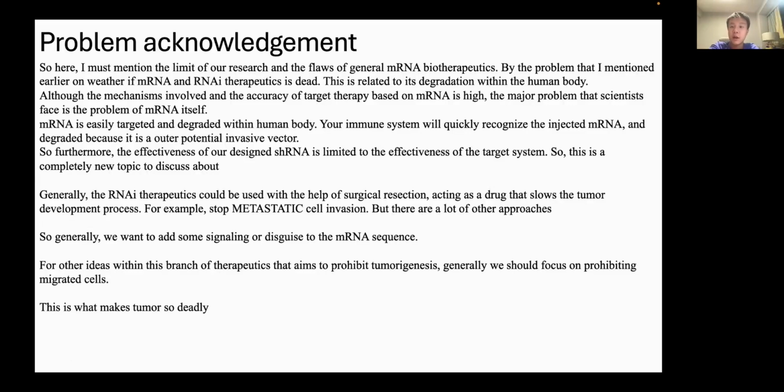And I must mention the flaws, because all we did is in vitro simulations, right? If we want to bring it to therapeutics, we have to study the in vivo implementations. Like we have to do in vivo experiments. For example, one of the disadvantages of mRNA or siRNA vaccines is that they're easily degraded within the body. So there must be some effective ways that regulate the mRNA to not be degraded, which I'll mention later. But this is a problem, right? If we want to make it into a therapeutic, it must be solved.